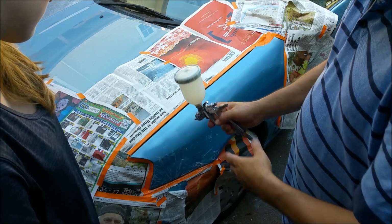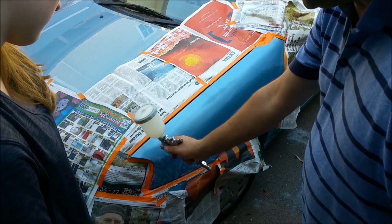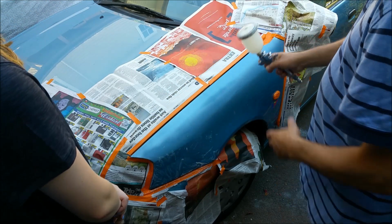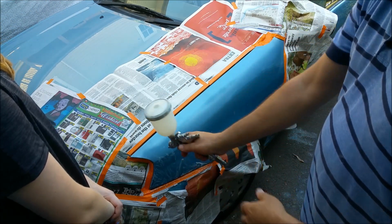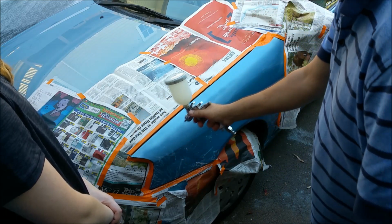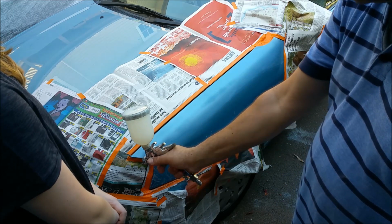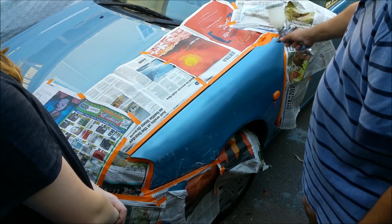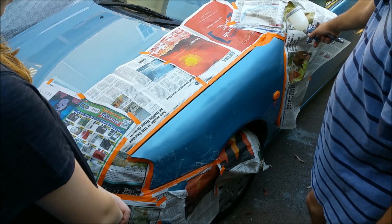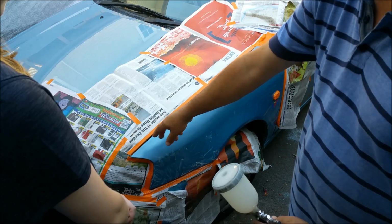Now when you use this, you have it straight on, right? About that distance, and follow the line of the guard. The guard comes down on a slope, so you follow it. So you've got about that much, like 20 centimeters, like that. Okay. When you start painting, you start the paint out here, and then go across, and then turn it off up here somewhere. Okay. Because if you start like that, you'll get a big blob, and it'll drip.